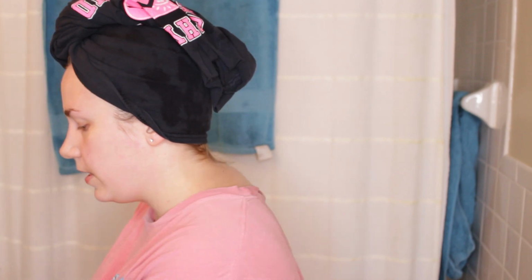I use the Aussie Miracle Curls Mousse. I had also bought this, the Aussie Miracle Curls Curl Refresher. It's supposed to be for refreshing your hair. It did not work for me. I didn't like it at all. Honestly, it was just a very liquidy hairspray. I ran out of it, and so I filled this back up with water. This way, if I accidentally let my hair sit a little too long, or I feel like it needs a little bit of extra water to help style it, I can just spray this in my hair. Start with the mousse, shake it up.